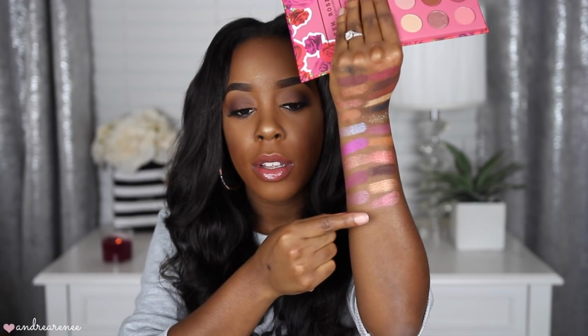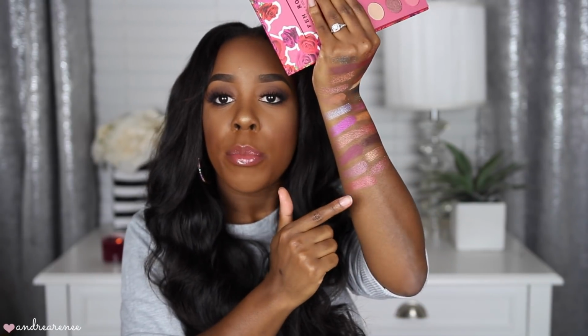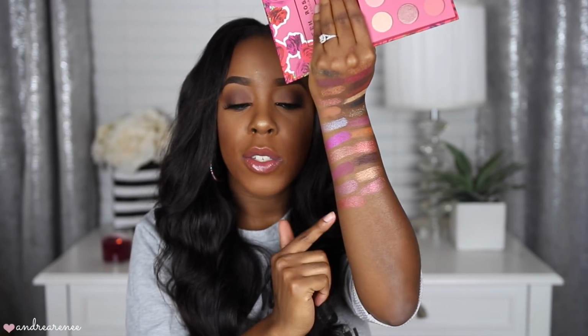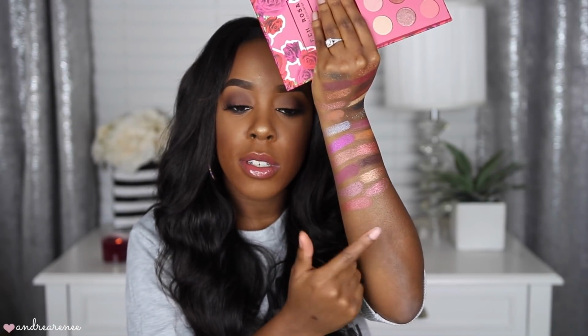So the last one, I want to swatch two more because I'm kind of intrigued by this one and this one. So this one is in the shade Mademoiselle, and this is also a metallic. Ooh, very pretty. Ooh, so there's Mademoiselle. I don't know if y'all can see that, but there it is right there. It's a little bit deeper than the first one that I swatched, and it's actually a little more pigmented too, but it's still super cute.